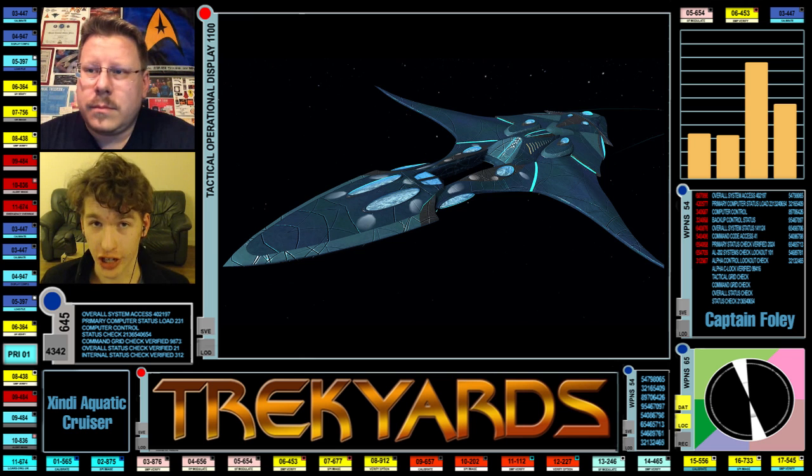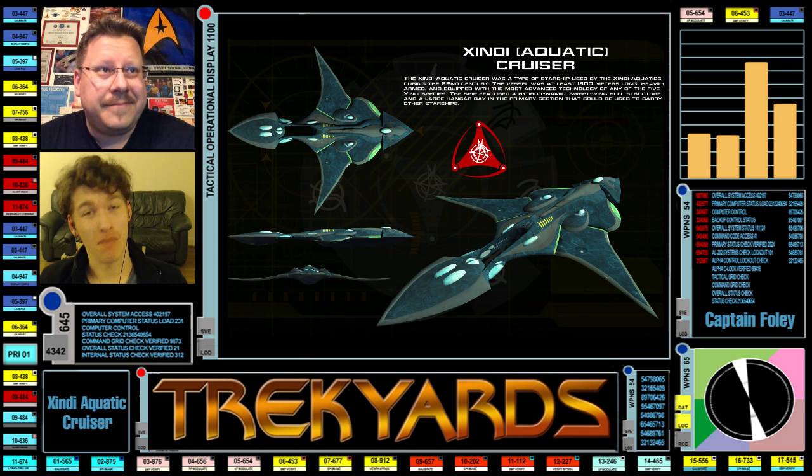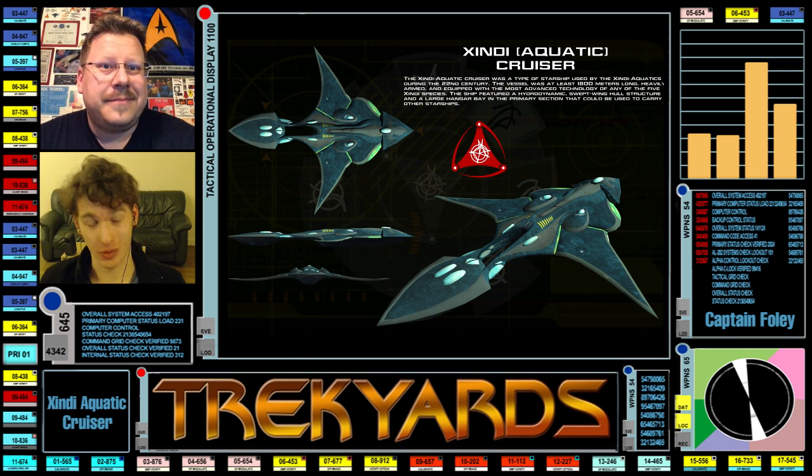The exterior of this ship was actually designed by concept artist John Eaves, who, as you all know, designed the Enterprise J, refitted Enterprise B, and many, many other ships throughout the Star Trek universe. So that's pretty cool.